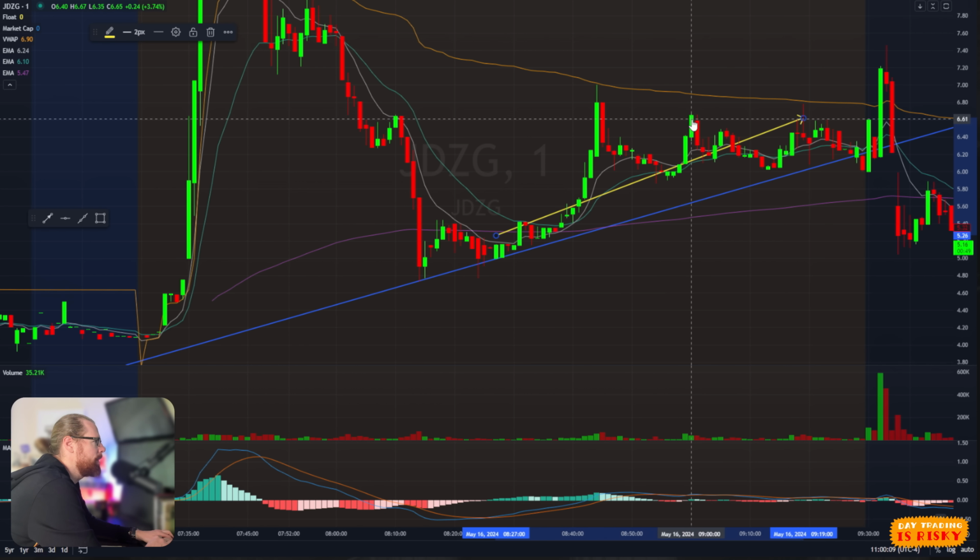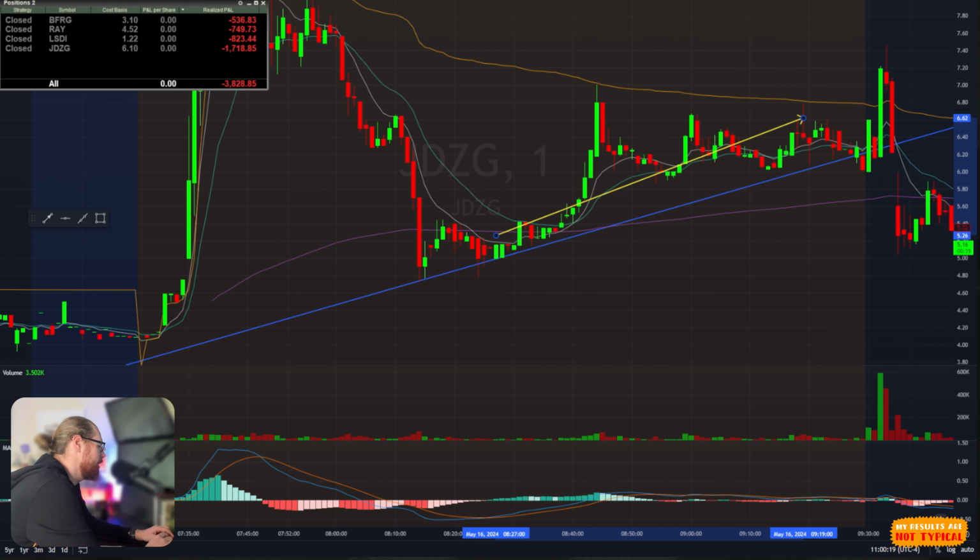I thought as we broke this pivot that we would break through VWAP. And then it just rejected. And on that one, I ended up losing like $1,100. That was my biggest loss of the day. And that's what put me down then like 3,800. Or actually, I think I lost almost 1,400 on that. And I only bought 3,000 shares.